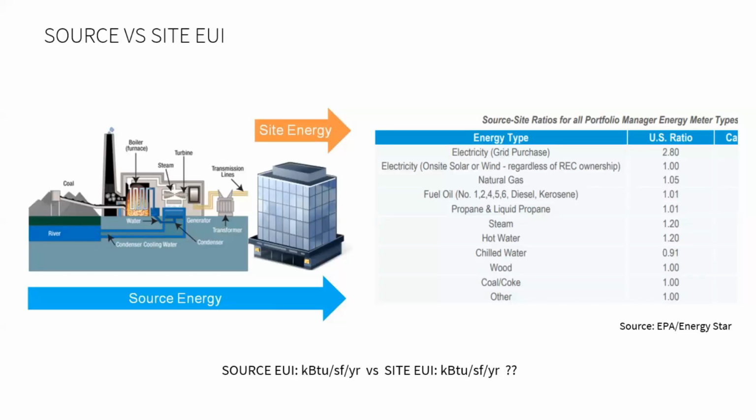So keep in mind that as soon as these conversion factors change, the source energy of a building will also change. So as the grid gets cleaner, as it will do in New York soon, our source energies will automatically go down. You can see electric has the highest conversion factor. So all-electric buildings actually take a penalty for being all-electric for now.